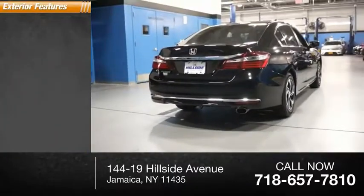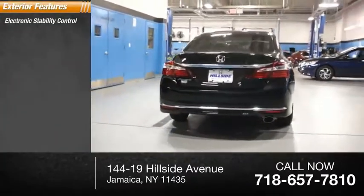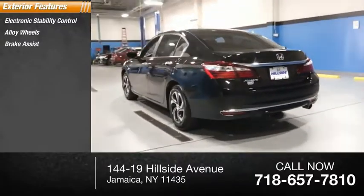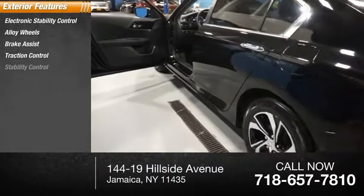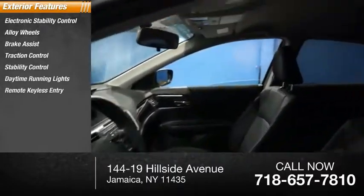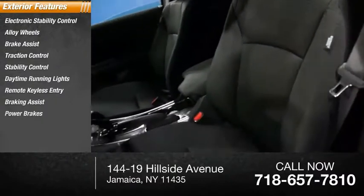Here are some of this vehicle's great options: electronic stability control, alloy wheels, brake assist, traction control, stability control, daytime running lights, remote keyless entry, braking assist, power brakes, speed control.